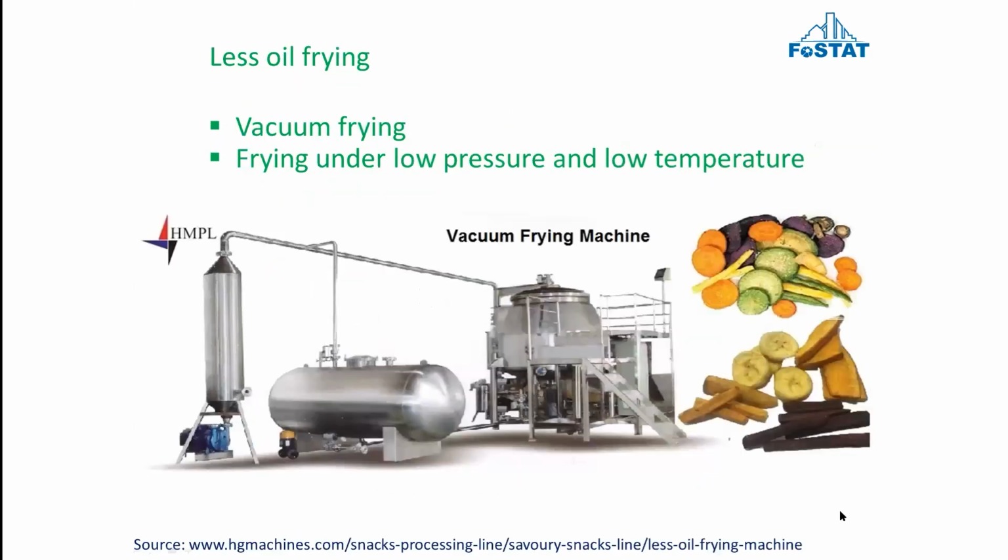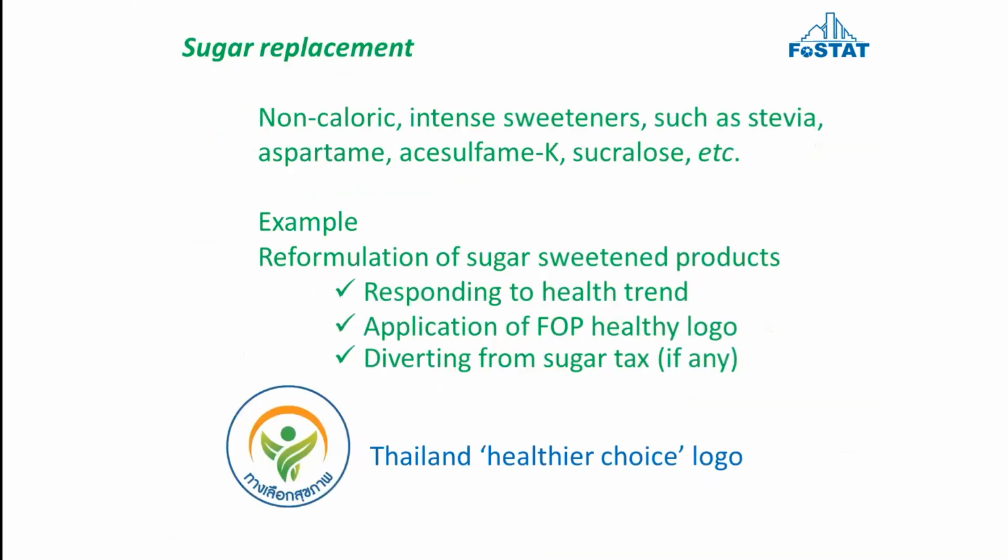Or some of the processes that are used right now in the industry, like vacuum frying, which makes frying possible under low pressure and low temperature. Now, sugar replacement is another big issue that people are talking about. And there are a lot of non-caloric sweeteners available for the food industry as well as in the market, such as stevia, aspartame, and so on.